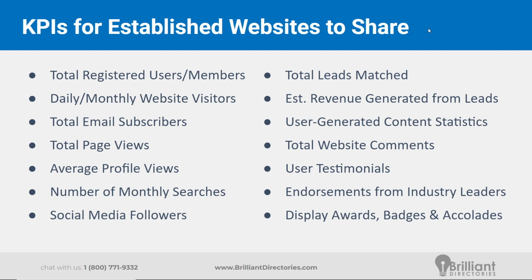And then lastly, displaying any awards, badges, accolades, recognition that you've gotten for the service that you've done for your community and anything like that. So these are elements to add to your website, probably if you've been around for a while.